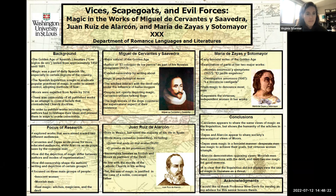Yes, I would still box the whole column. I think you could still box the whole column, Nicole, not just have lines in between. You could have the full column box, but you would put a box around background and focus of research and the background around Cervantes and Juan Ruiz, and then a box around De Zayas and Sotomayor, conclusions and acknowledgments. Does that make sense?